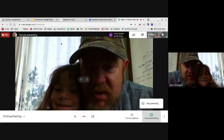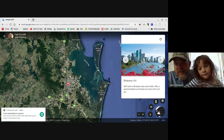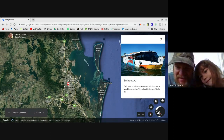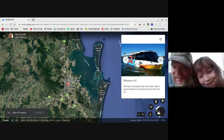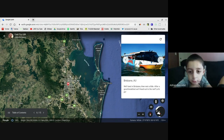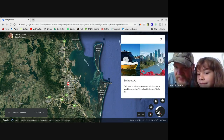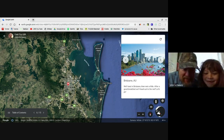Okay, so I'm still presenting my screen. We are going to leave Brisbane, beautiful city, and we're going to get on a boat. I don't know if you can see the picture, but that's a great boat. It looks like a bus. It's a duck boat. Anyway, that's probably the boat we'll take to get out to the barrier reef. That's a funny looking boat. I was looking for one that looked like a bus.